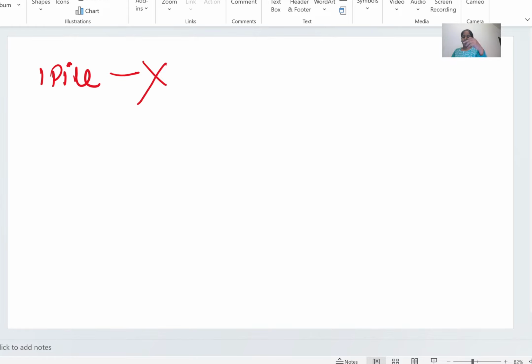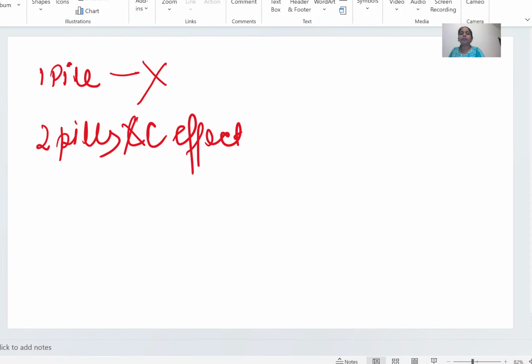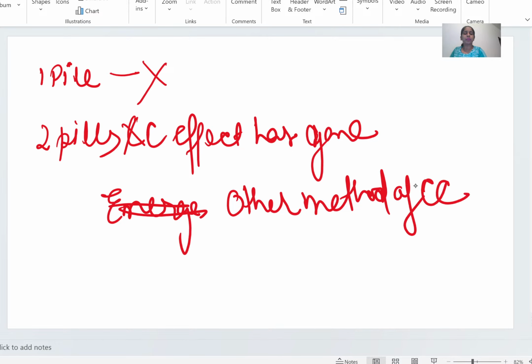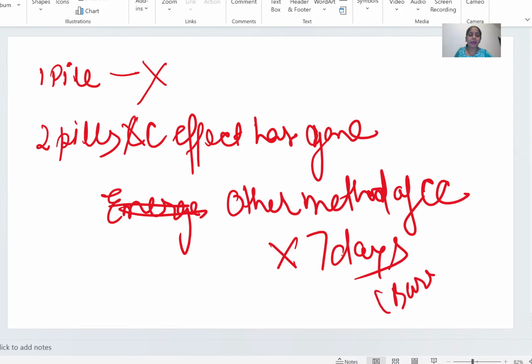But if the client forgets to take 2 pills, now you know that contraception effect goes in 2 days. So now the contraception effect has gone. Now the next effect will come in 7 days. So use another method of contraception for 7 days, and usually barriers are used.